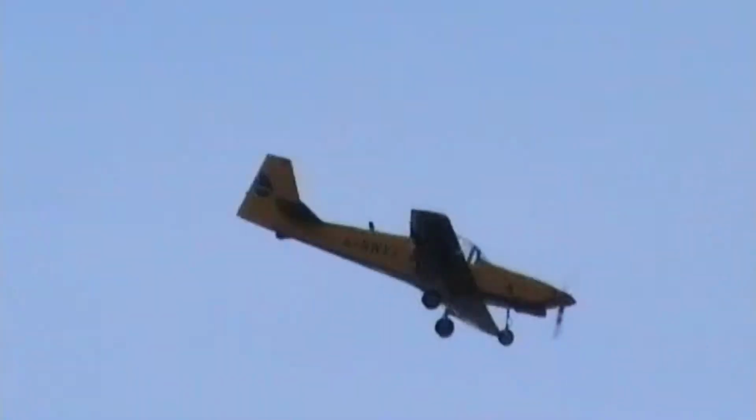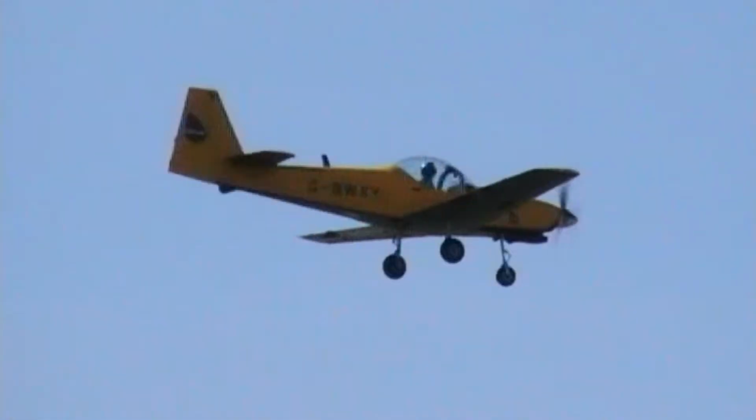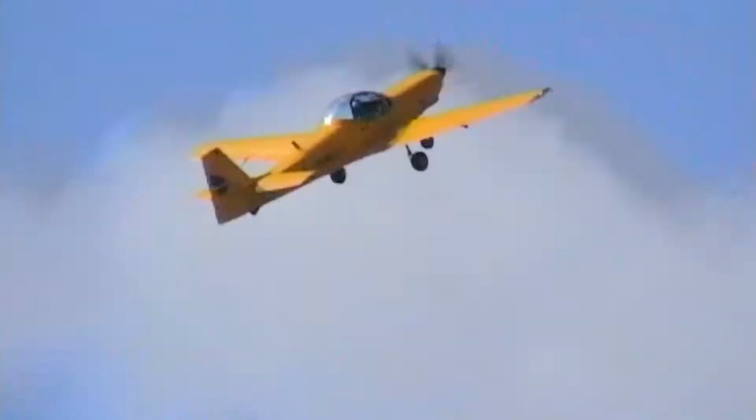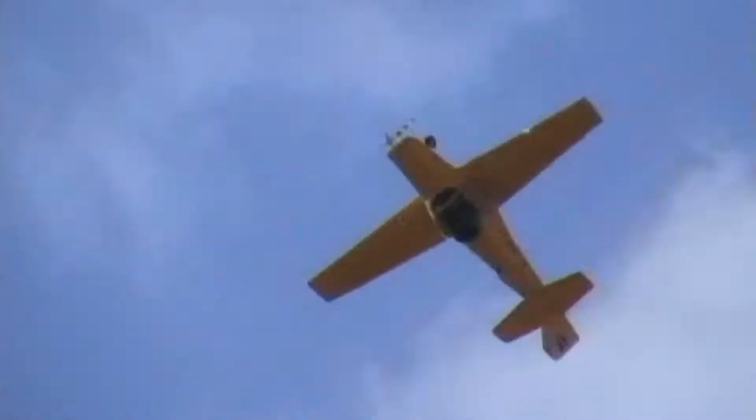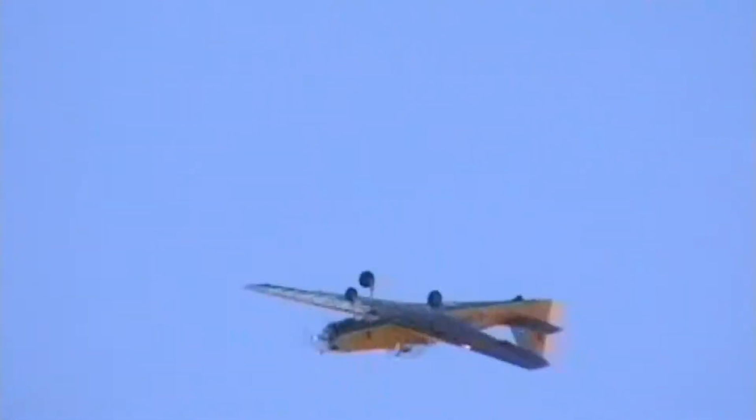Now another of those half Cuban 8 maneuvers. An octagonal one. So he's 45 degrees up. Now he's 90 degrees up. 45 degrees up, upside down, and then flat at the top. Pulling down to 45 degrees down. And rolling out. That's the half Cuban.